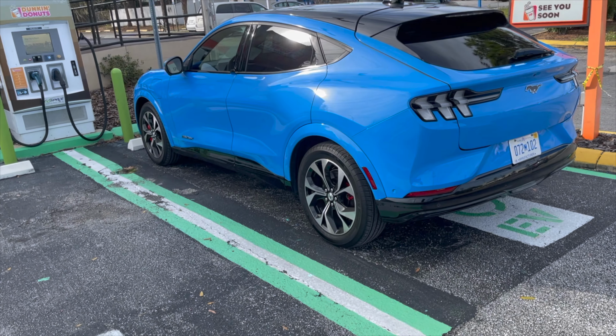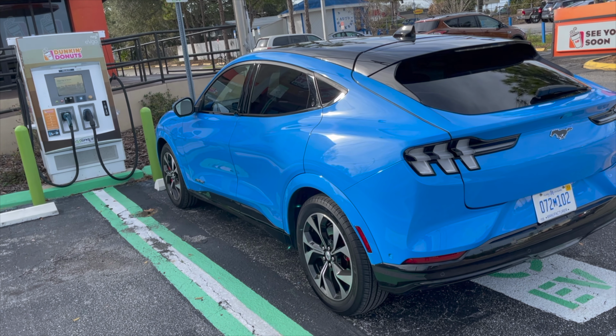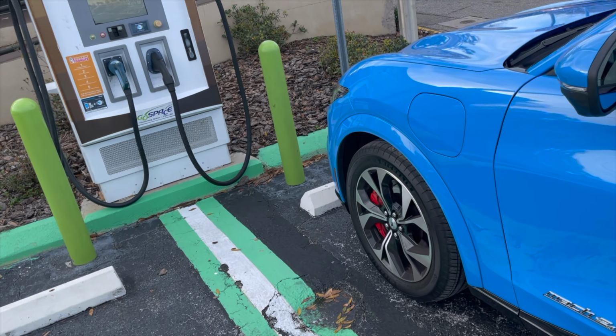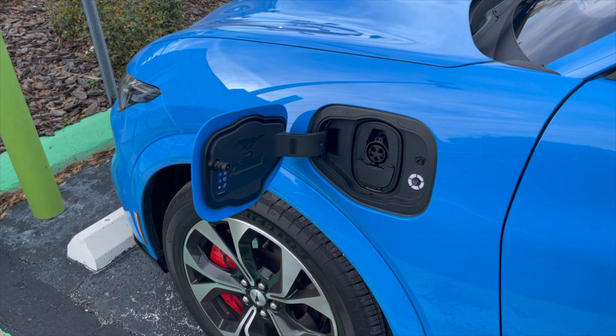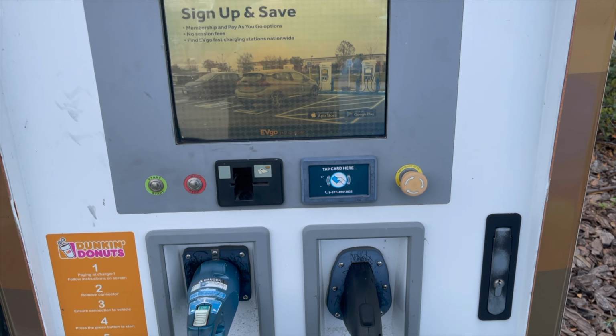All right, so we're gonna check out some fast charging action. Little Dunkin' Donuts. Got our port right there on the side of the car, and we got our charging station.